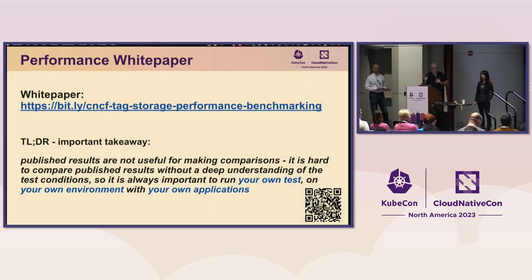So the best single takeaway here is to run your own test in your own environment with your own applications. And if you're trying to do apples-to-apples comparisons between different providers, run those apples-to-apples comparisons in those same environments, because network, compute, and everything else kind of factors in on those tests.